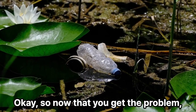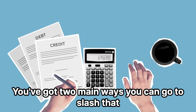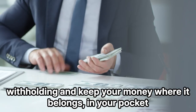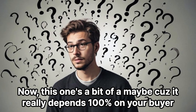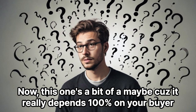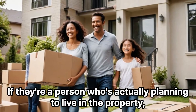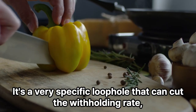Okay, so now that you get the problem, let's get to the good stuff, the solutions. You've got two main ways you can go to slash that withholding and keep your money where it belongs, in your pocket. Alright, option 1. Now, this one's a bit of a maybe because it really depends 100% on your buyer. If they're a person who's actually planning to live in the property, you might be in luck. It's a very specific loophole that can cut the withholding rate, but it's got some very clear rules.